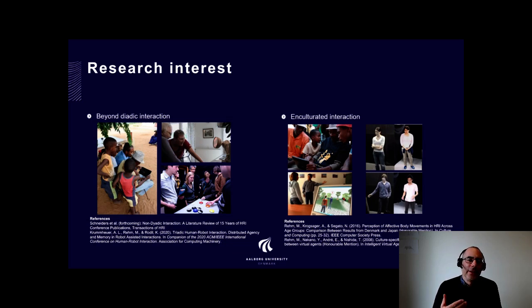The second topic that we're interested in is called enculturated interaction. So the idea that our cultural upbringing, our cultural experience has an influence on the way we interact with technology. And again, we work in different fields there. So for instance, we have a long-standing collaboration with Namibia, where we look at dissemination of indigenous knowledge. We had projects across different cultures, Germany, Japan, for example, where we looked at non-verbal behavior in interaction and how we can model that with virtual or physical agents.